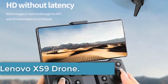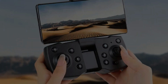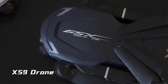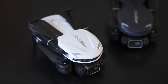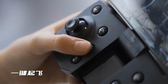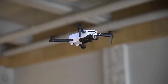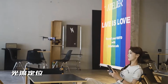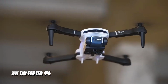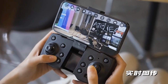The Lenovo XS9 Professional Drone is a high-tech UAV equipped with advanced features for aerial photography and remote control functions. Weighing 500 g with a battery weight of 30 g and a folded size of 12 by 8 by 5.5 cm, this drone offers a compact and portable design. With a battery capacity of 3.7 V 1800 mAh, it provides a usage time of 50 minutes and a remote control distance of 9000 m, GPS version.